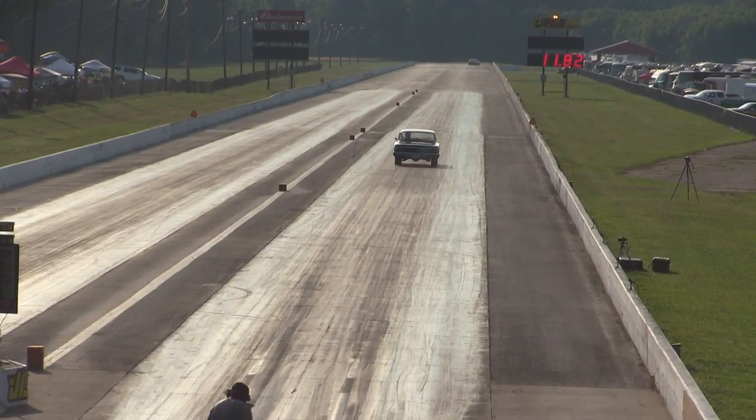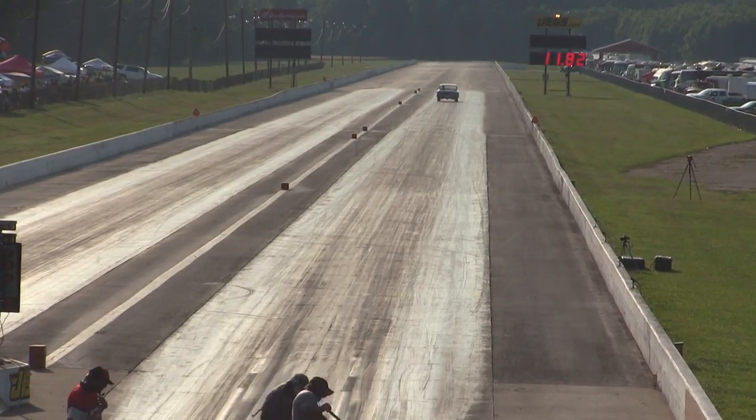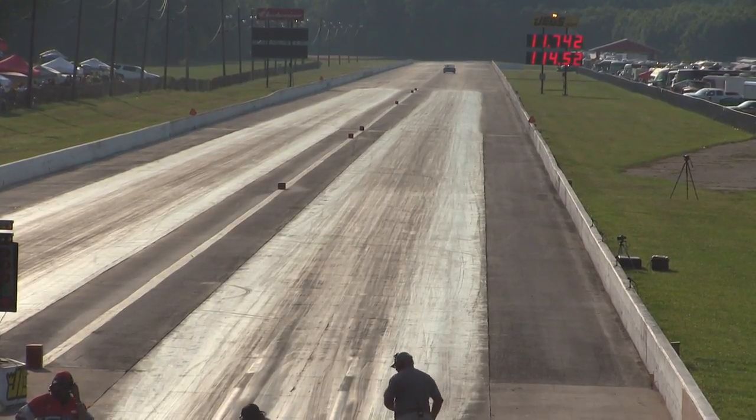Schrader looking for an 1182. Worried about reaction time on a single. He goes on an 1174. So he knows he's got a little extra in there in the heat of the day.